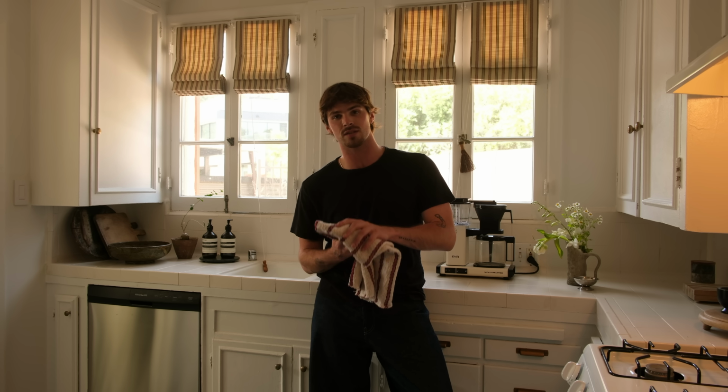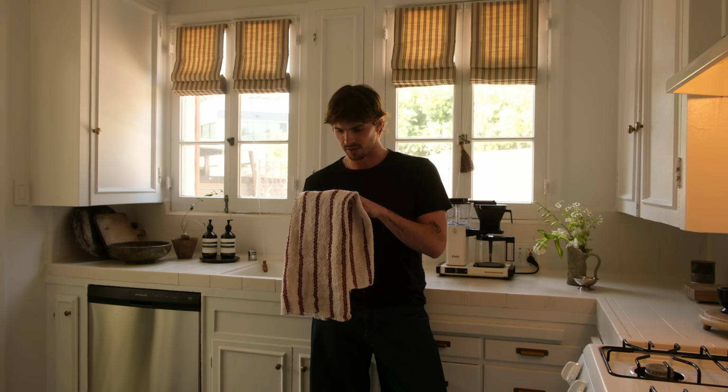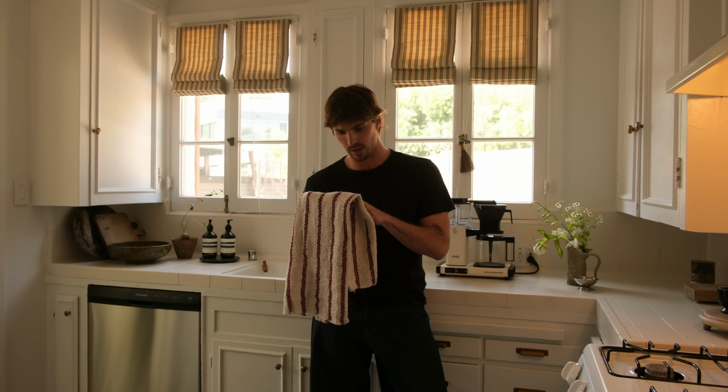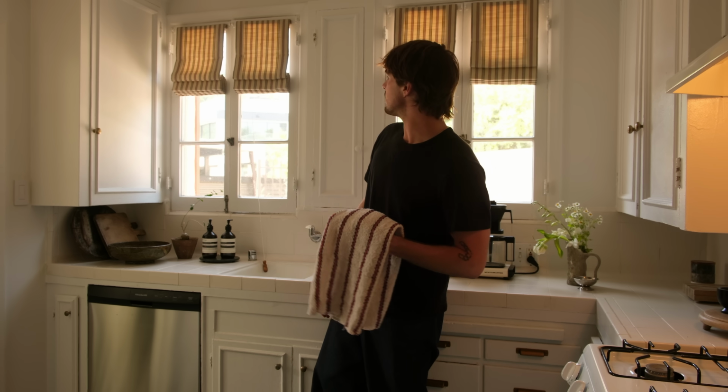The one I went for is striped, but they have another variation that is solid ivory, and that looks really good too. But I love the colors of the striped with the navy blue and red. It just adds a little bit of color in my kitchen, which is otherwise pretty neutral.